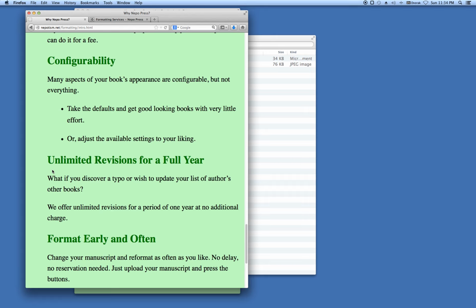It also encourages you to start formatting early. You don't have to wait until your book is finished before you start to see what it will look like on a Kindle or as a PDF. This can be very handy for sending to beta readers, for downloading it to your own Kindle so you can sit in a comfortable chair as you do some of your proofreading. So it's very handy to be able to revise your book multiple times.